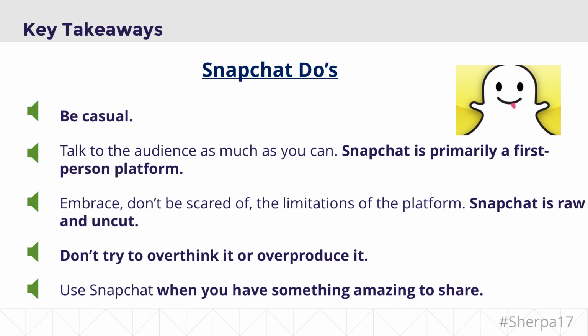And then, again, don't try to overthink or overproduce. I know that's in the do's. I know it says don't, but it has D-O in it, so I thought I'd put it back. Make sure that you don't overproduce it and don't overthink it.